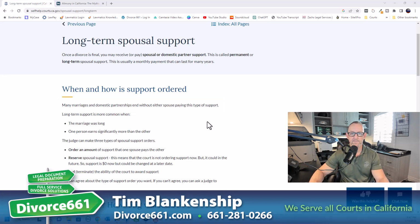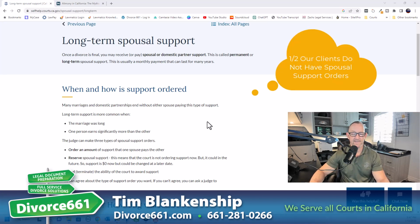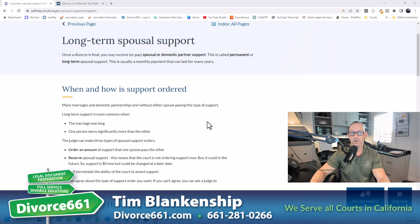Now, that's true. Spouse support is not necessarily mandatory in California. There is an entitlement per se, but it's not mandatory like child support is. I'd say at least half our clients do not have a spousal support order involved in their divorce, and that's either because they don't want one, even though when we run the calculation, it says there could be an amount to be paid. Clients just don't want it for one reason or another, and that's totally fine. It can be waived.